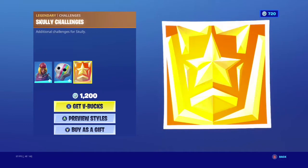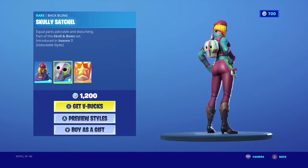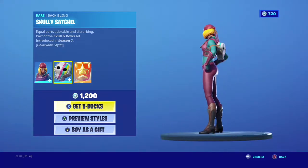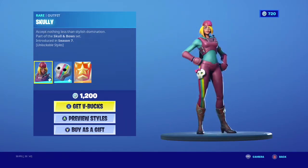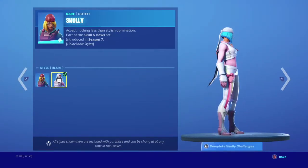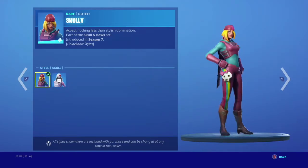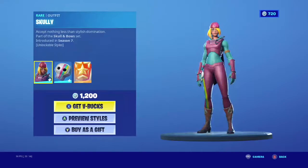I mean, 1200, that's not bad. You get the challenges so you can unlock the additional styles. You have the back bling, essentially just a backpack, a glitter skull backpack, so it's whatever, dude. I like her boots the most out of the whole thing, if you're talking about this colorway. Let's see the other colorways, what her boots look like. Yeah, the boots on the first one, I definitely think are better. Regardless, the boots look fresh the way they are, but I think the colorway in the first one is definitely fresher to me. But this overall colorway is definitely the freshest, I would say, of the two. But it's whatever, bro. 1200 is not a bad deal if you want to grab that.